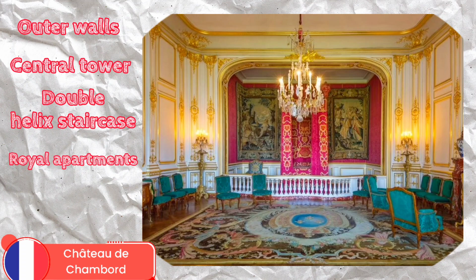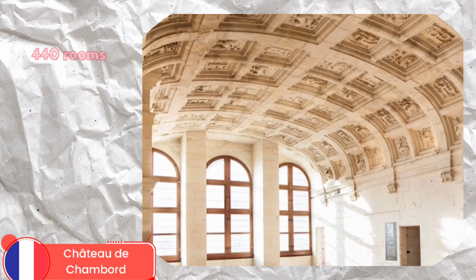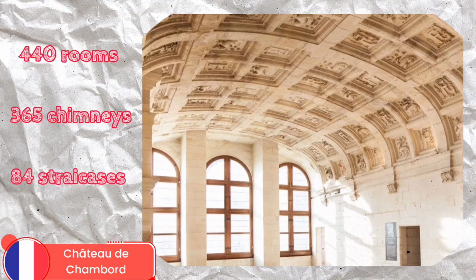The castle includes several royal apartments, including the King's Chamber, the Queen's Chamber, and the Council Chamber. Palace. Château de Chambord houses a beautiful palace with stained glass windows and intricate details. Château de Chambord has 440 rooms, 365 chimneys, and 84 staircases. Visiting Château de Chambord introduces you to the splendor of the French Renaissance period.